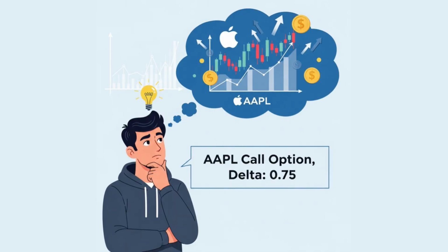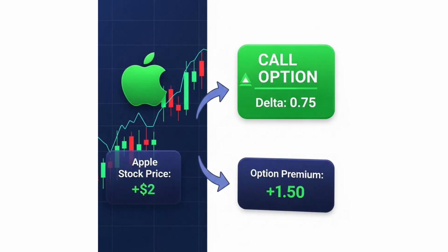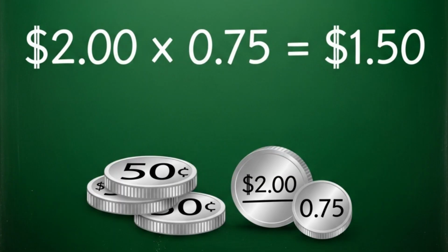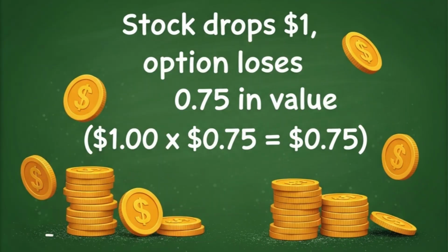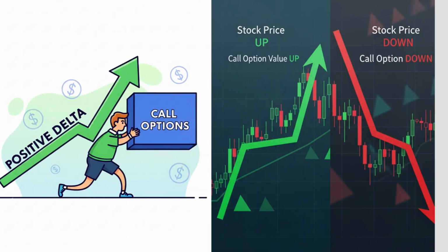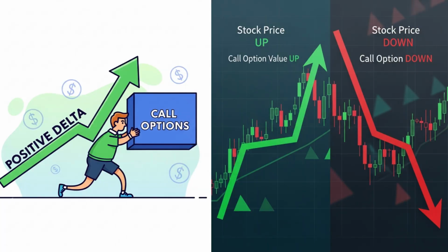Imagine you purchase an Apple call option with a delta of 0.75. If Apple's stock price rises by $2, you can estimate your option's premium will increase by roughly $1.50. $2 times 0.75. If the stock drops by $1, your option will likely lose 0.75 in value. Delta is the instantaneous prediction tool that lets you calculate your exposure and potential profit and loss before the trade is executed.